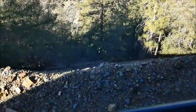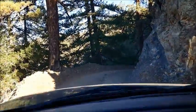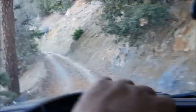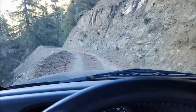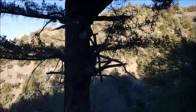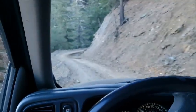It takes more than just pushing some dirt into a hole. I'm literally on the side of a mountain. It's probably a 60-degree slope down there, and there's a wall right there. This is pretty wild. Unbelievable. Look at this. Look how steep that is. This is crazy. I hope there's no locked gate at the end of this. This is pretty cool. I get to see a lot of the wilderness in the air-conditioned comfort of my four-wheel drive Suburban.